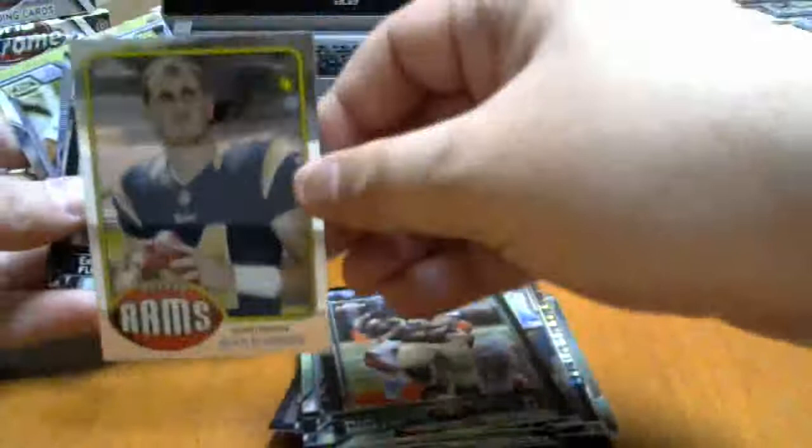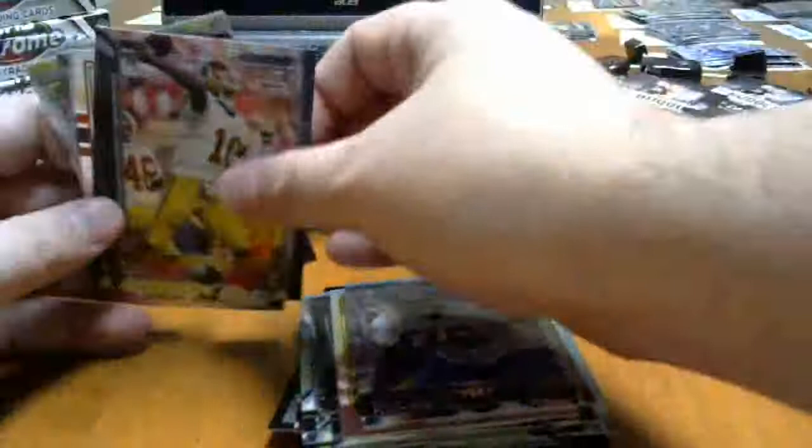Austin Hill, Jadeveon Clowney, Peyton Manning, Devin Smith, Garrett Grayson, Julio Jones, Mark Ingram, Sean McManaman throwback, Eric Flowers, Robert Griffin the third, Le'Veon Bell, Duke Johnson, super refractor, super rookie, Marcus Peters, C.J. Spiller, Sammy Watkins, Jason Witten, and Eddie Goldman.